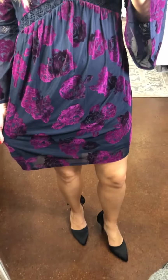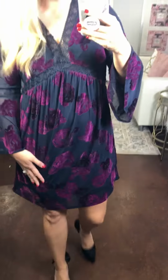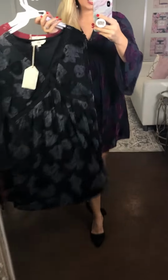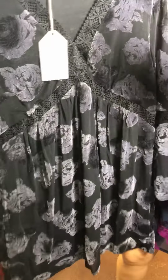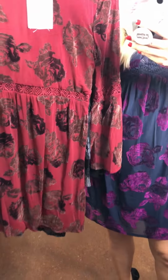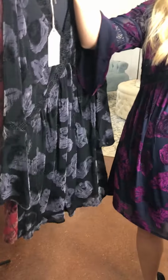So this is the navy, and it's got navy with a deep magenta, purplish pink color, more purple probably. It's like a magenta. And then it comes in three colors. So I want to show you the black and the gray. So pretty. So this one is called black. And then the other color that we have is called, what is it called? Burgundy. But this burgundy has a taupe, tan color on it. So hopefully now you can see them all, what they look like.